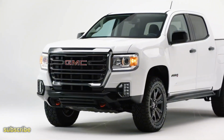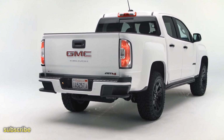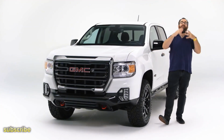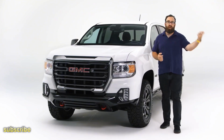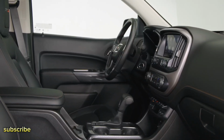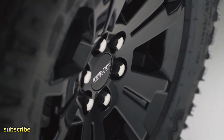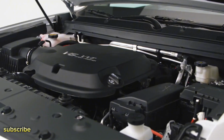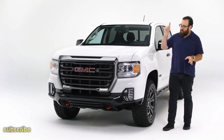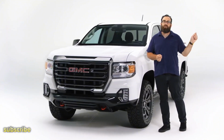If there's one thing I want you to know about the 2021 GMC Canyon AT4, it's that it is so nice to see GMC doing something to separate themselves away from Chevrolet. I think it's a very handsome truck. I think the interior is 2 to 5% nicer than what you would find in a Chevy Colorado. And I think it offers a level of off-road performance that is more than enough for most people. However, this is a buyer's guide. And for the amount of money this thing costs, you could have the Chevy Colorado ZR2.